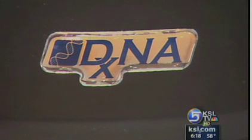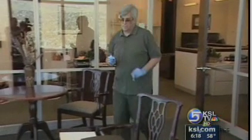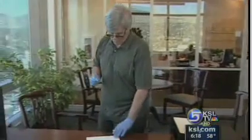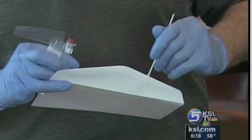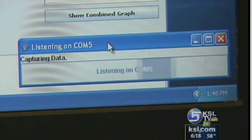Who's watching and testing so far? The Department of Defense, Homeland Security, Health and Human Services, China with the upcoming Olympics, and groups representing food and agriculture in the United Nations. We'll be watching this device and where it's going, certainly in the months to come. Ed Yates, Eyewitness News.